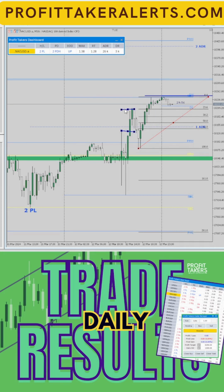Okay, so we have level 1 here, and then level 2. Now we're in level 3 up here. Let me clear this out real quick so we can see what I'm talking about. All right, level 1, level 2, and now we're in level 3. Now, it looks like this was our high for the day. This is the initial balance high, this line right here.